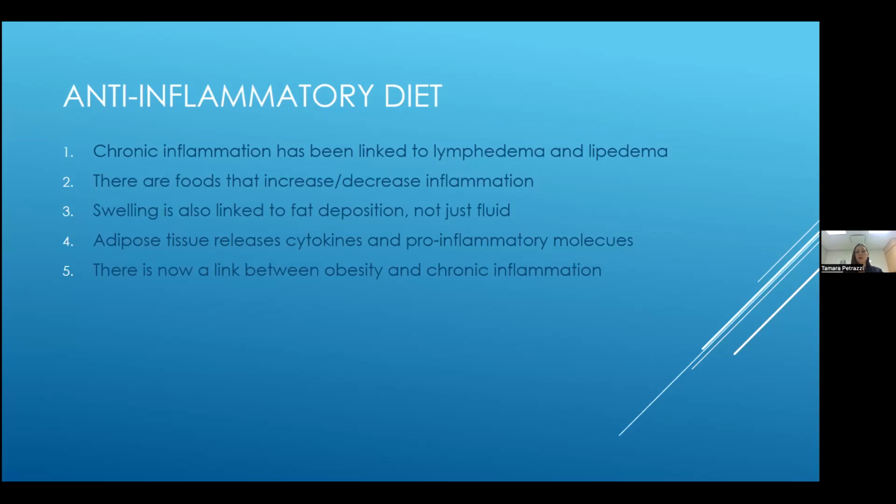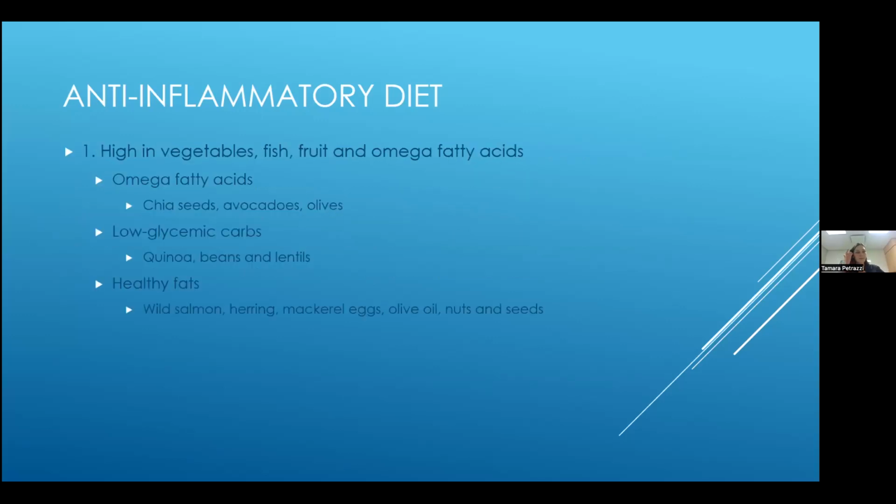And there's a link between obesity and chronic inflammation. So what do you eat when you're trying to do an anti-inflammatory diet? These are diets that would be high in vegetables, fish, fruit, and omega fatty acids. Some examples of omega fatty acids could be chia seeds, avocados, and olives.